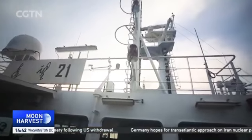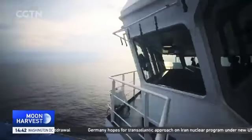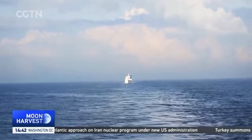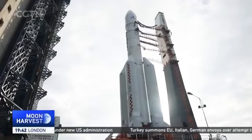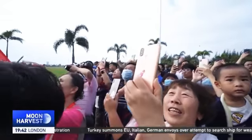They had to be careful because the rocket has a complicated structure and delicate parts. The rocket was shipped on November 17, and after 6 days, it finally arrived in Hainan. Its mission is to deliver the Chang'e-5 probe into orbit.